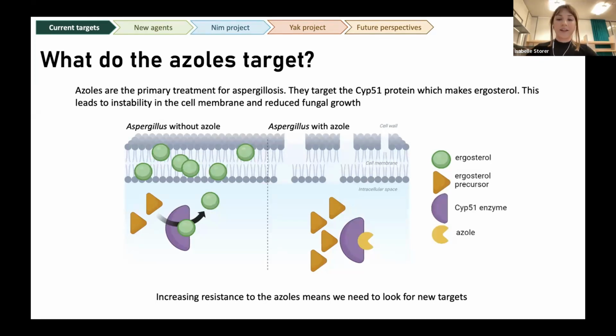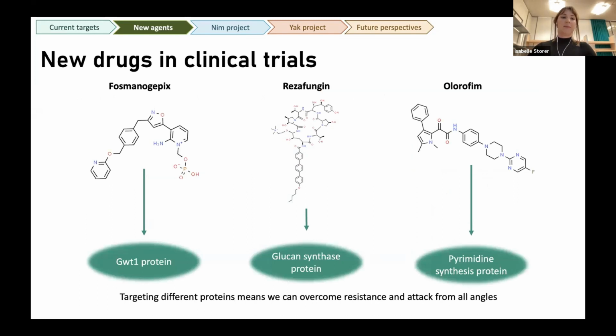So we're always on the lookout for new drug targets so we can make new drugs. Some of the new drugs that are currently in clinical trials for aspergillosis target lots of different enzymes, not just the CYP51 enzyme. I'm really sorry if I butcher these names, but fosmanogepix targets the GWT1 protein. Rezafungin targets the glucan synthase protein, and olorofim, which we heard a bit about earlier, targets the pyrimidine synthesis proteins.